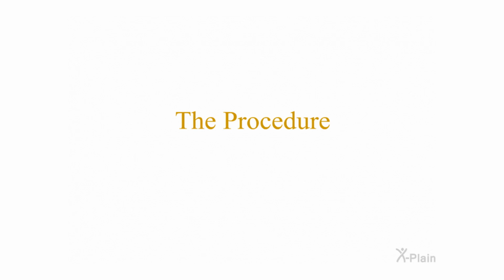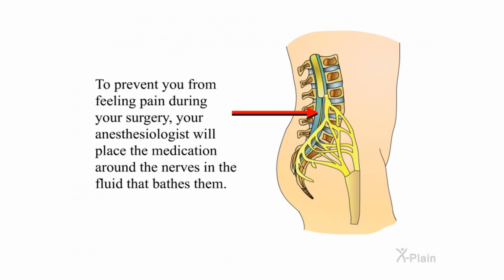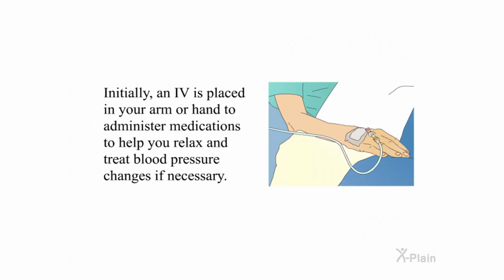The procedure. To prevent you from feeling pain during your surgery, your anesthesiologist will place the medication around the nerves in the fluid that bathes them. Initially, an IV is placed in your arm or hand to administer medications to help you relax and treat blood pressure changes if necessary.